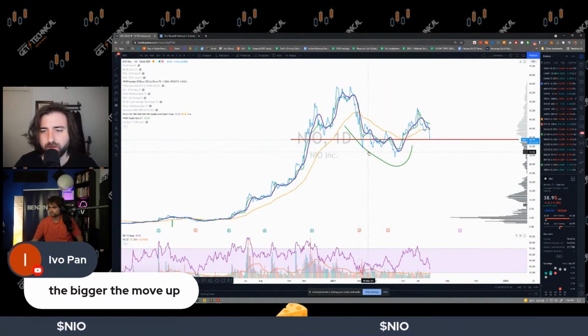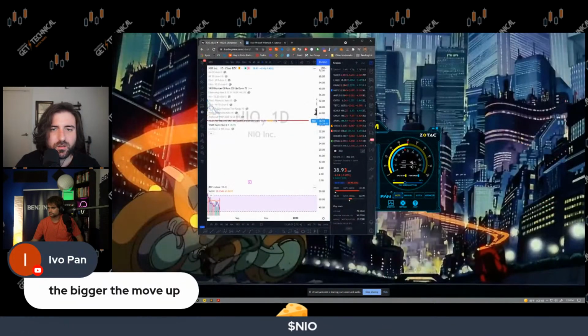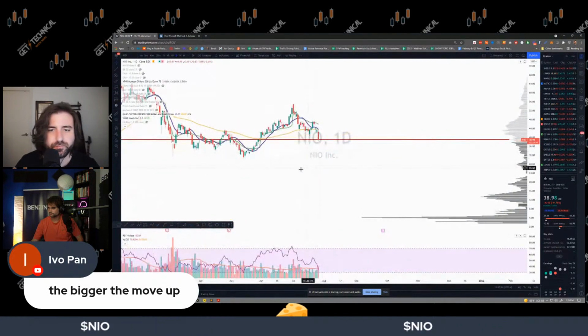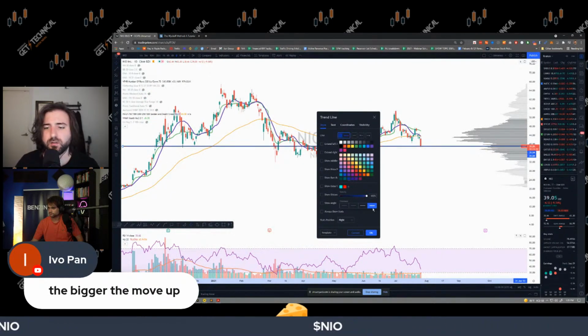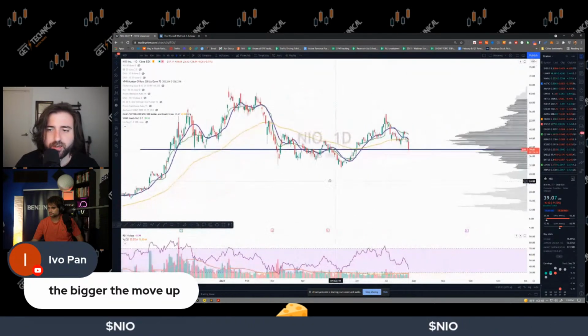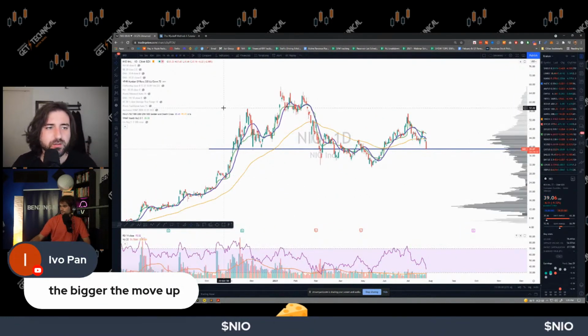We're looking at Neo. Switching the chart type. Back to candles. And I'm going to turn this line blue. This is both support and resistance. This level is important on Neo. So check it out. I drew this line just using the line chart closing prices.